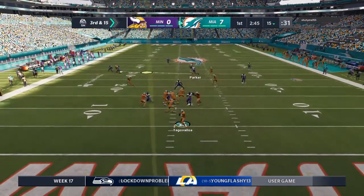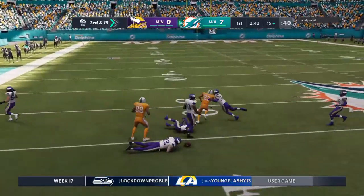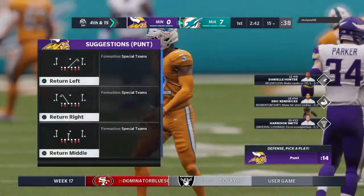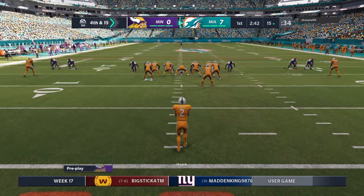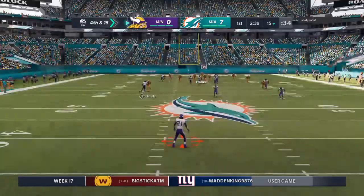On 3rd and long, it's Tagovailoa. He's going to look deep down the field, and that will be incomplete. And this is what you want to see from a defense. Give up an opening drive touchdown, that's fine. But how about them going back out there, recommitting themselves to the task at hand, and forcing a 3-and-out and giving the ball back to their offense?